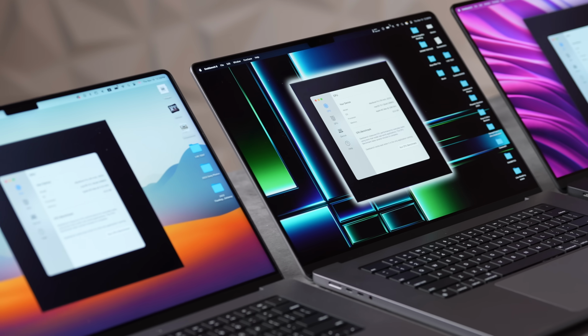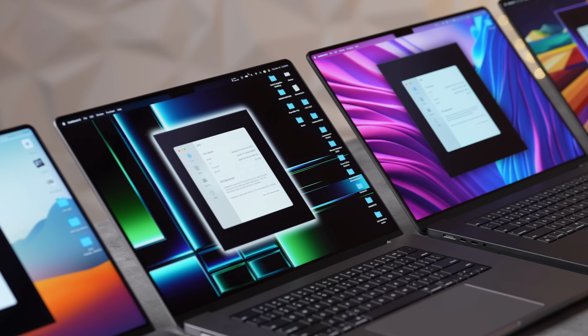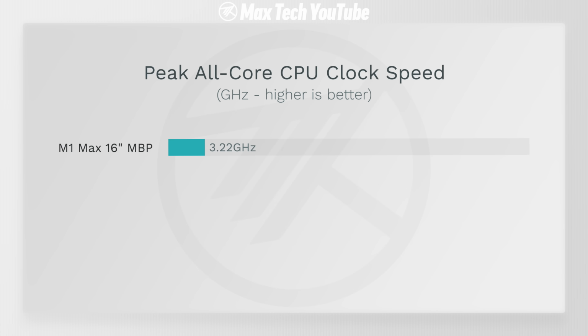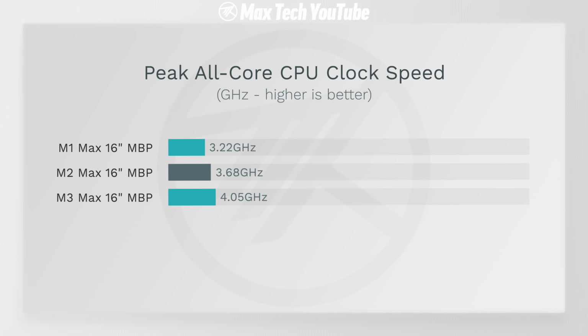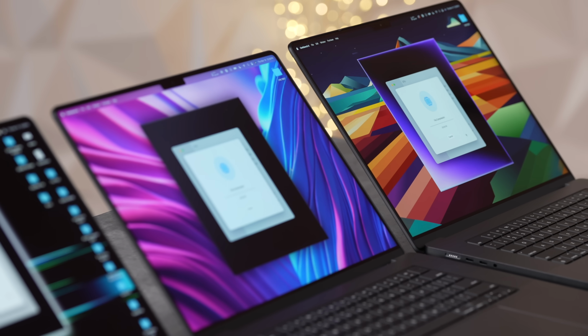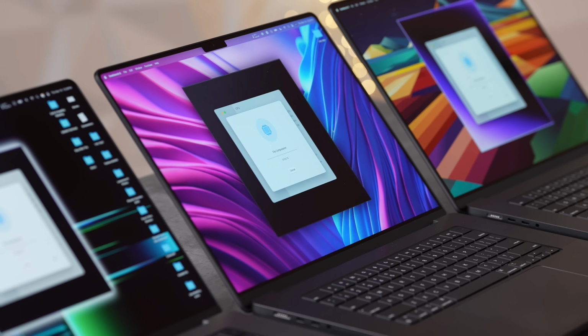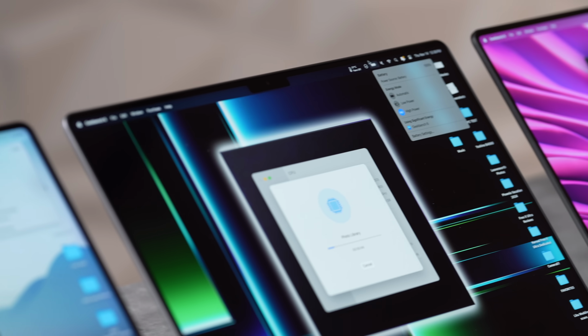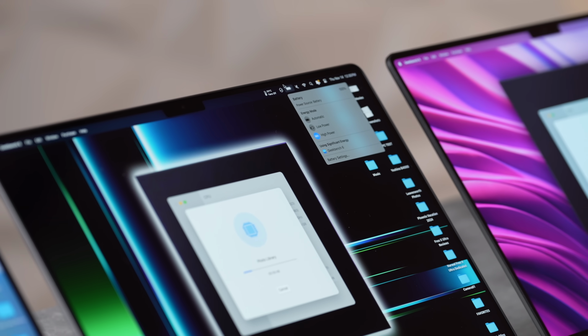And now let's jump into Geekbench 6. We're gonna test the CPU performance, and the main thing to know here is the clock speed differences. The M1 Max clocks up to 3.22 gigahertz. We have 3.68 on the M2 Max, 4.05 on the M3 Max, and 4.5 on the M4 Max. So let's go ahead and start the CPU test. And while this is running, let me just mention that all of these are running on high power mode, and they're all updated to macOS Sequoia 15.1, the latest update for the macOS itself and all the software in this video.